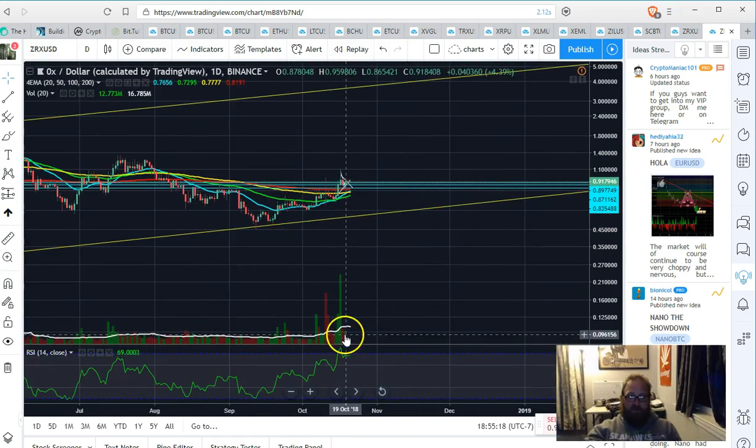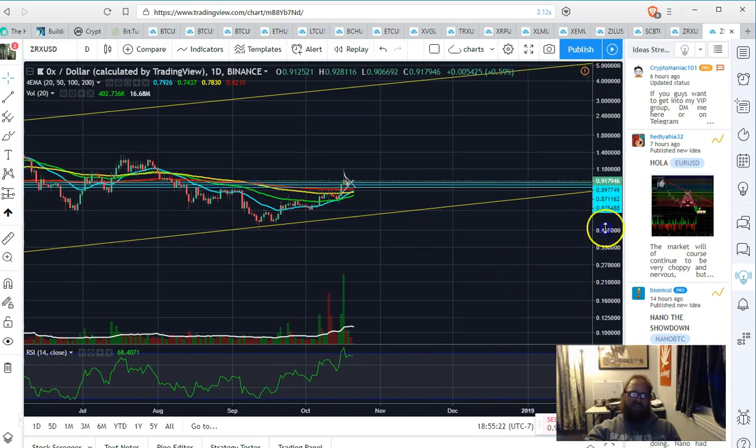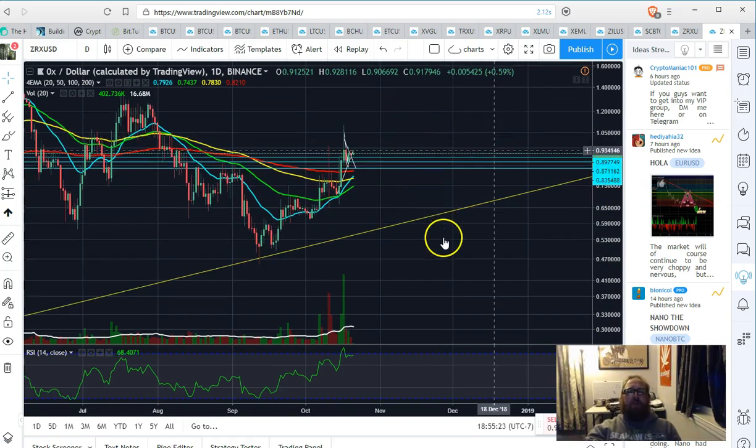Look at this volume spike right here on ZRX. Woo! You guys don't have any yet? You're going to be sorry.